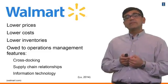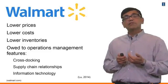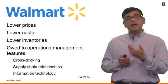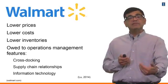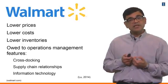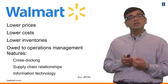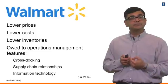Walmart has developed supply chain relationships with all their large suppliers. They have what is called vendor managed inventory, or VMI. What that means is that a large supplier such as Procter & Gamble is actually managing the inventory in the warehouses. What Procter & Gamble gets in exchange in this relationship is information about the day-to-day sales at each of the Walmart stores, and they're able to use that for their planning of their production.